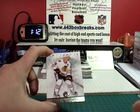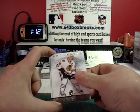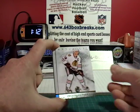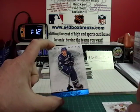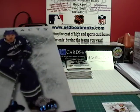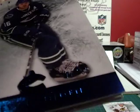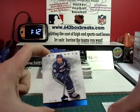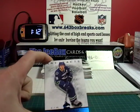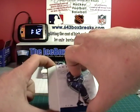We got a Jonathan Toews. I almost said Patrick Kane. Jonathan Toews base card there. And the hit is a blue parallel. It is Trevor Linden for the Vancouver Canucks, numbered out of 85. It's really hard to see because it's right over his skate, but it's 70 out of 85. I don't know if it'll show on the camera or not. Unfortunately, the serial number is right over his black skate, so it's really hard to see. So there you go, Trevor Linden for the Canucks.